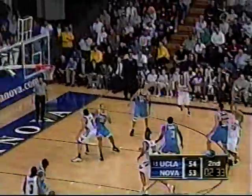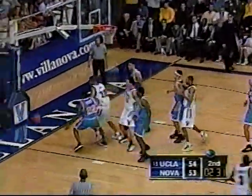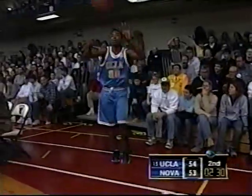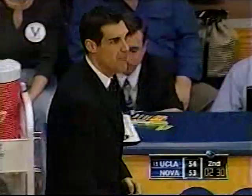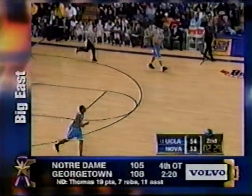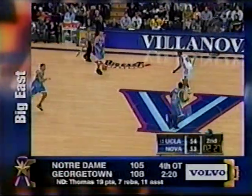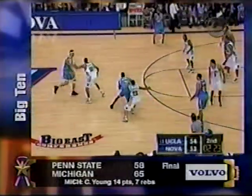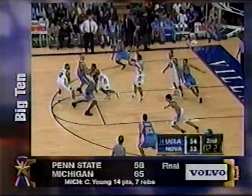Buchanan trying to create his own over Gadzurek. Just missed. And out of bounds off Sales. He was right there with Ricky Wright, and they fought over it and knocked it out. They had the board covered. Just weren't able to squeeze the orange. Tough shot by Buchanan. You want to execute your offense and try to get Buchanan a good shot.